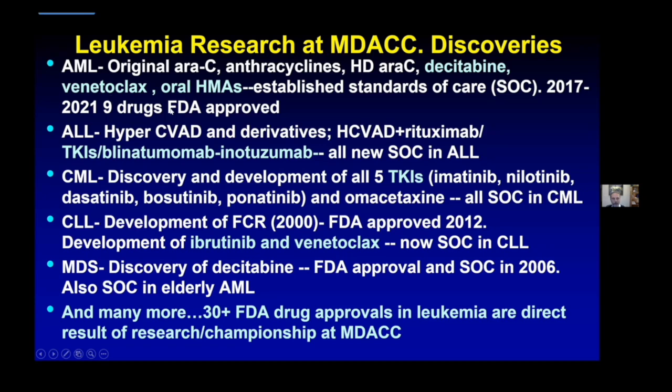In the past 5 years, we combined the decitabine, which is a hypomethylating agent, with venetoclax, and this is now a new standard of care in the past 2 years.